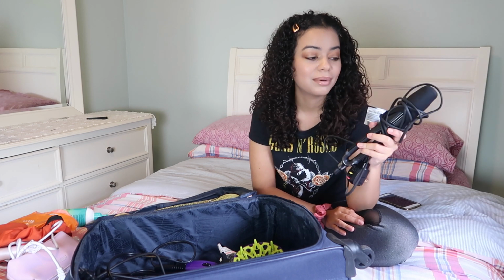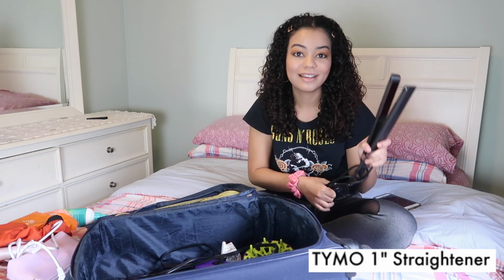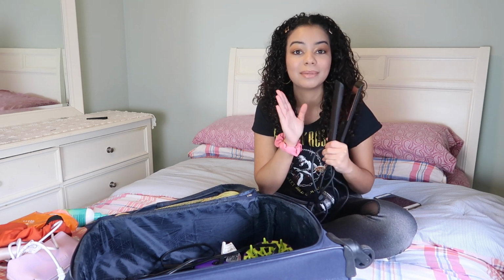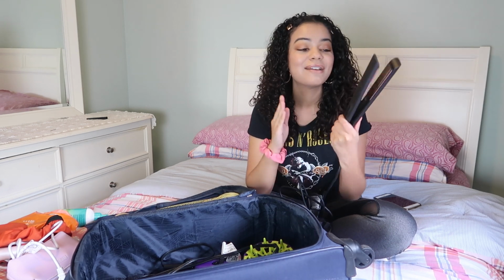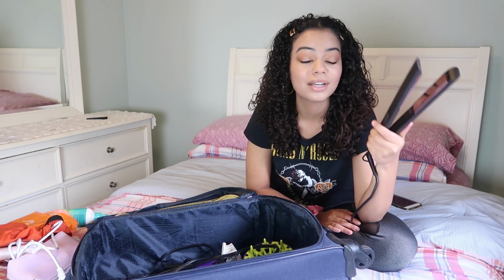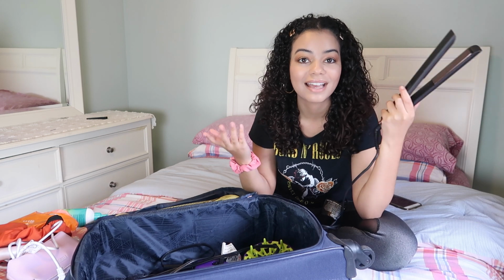But I love this one, but I'm not taking it with me just because I'm scared to lose it, because I really like this. So this one I am taking with me to my trip. This is the only straightener that I'm taking, and I'm taking this one because, number one, it's a 1-inch straightener, so that means that I can straighten my hair with this, and I can also curl my hair with this. So this is perfect for traveling because you can just straighten your hair, and if you want to do another look, you can use the same tool. You don't have to bring another tool for that. So that saves space, and it also makes your luggage not as heavy.